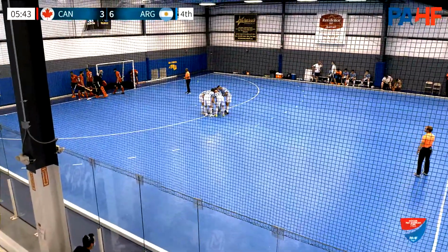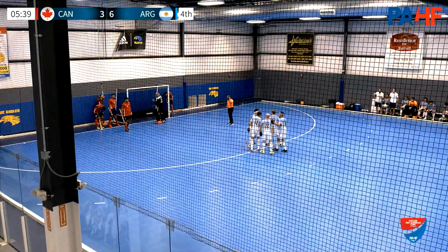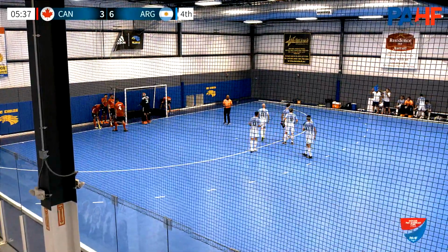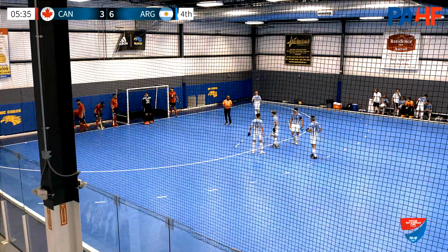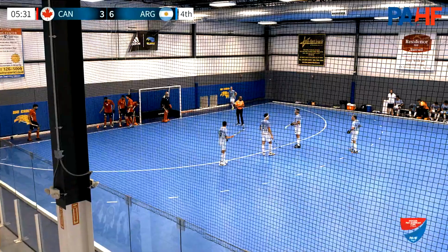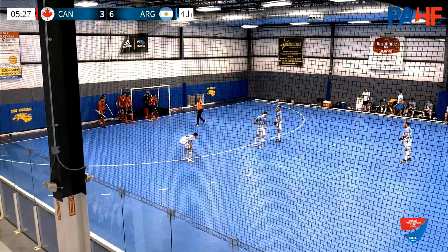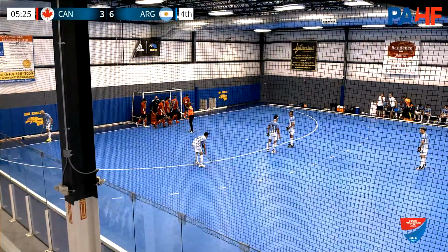Teams warming up for the next game, the women's game, Guyana versus the USA. And we're going to be back on court 1 for that game, which will start at 11:30. Just 30 minutes from now. Okay, those of you with a watch, it's 28 minutes from now.